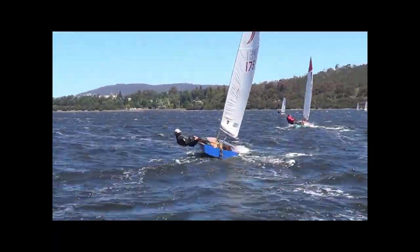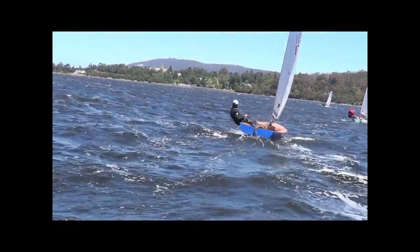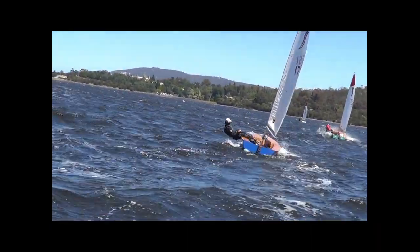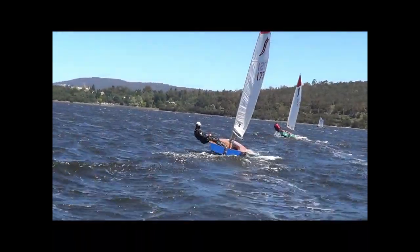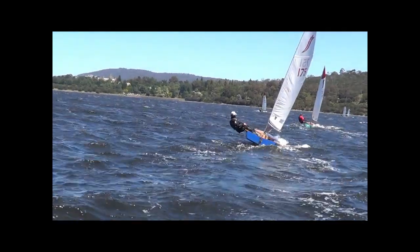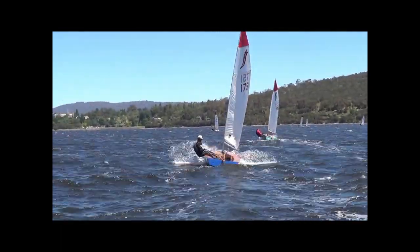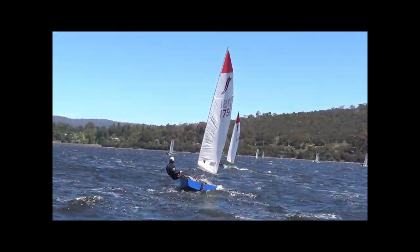The foot looks like it's off just a little too much there as well. The other thing, probably more important than that, is be more willing to ease the sheet. So as soon as the boat's heeled too much, dump it a bit. That'll help keep the boat flat. And although it might feel a bit wonky, being flat, it is actually much faster.